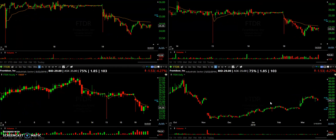Next up, FTDR. FTDR definitely has some room to the downside. It's had quite a run up since November of last year, and it started to show a little bit of a curl, a little bit of weakness to the downside. It showed a lot of weakness yesterday afternoon after getting stuffed out of VWAP. So we're going to check this out to the downside going into the session, see if it gives us some opportunities to step in and take some off the top.